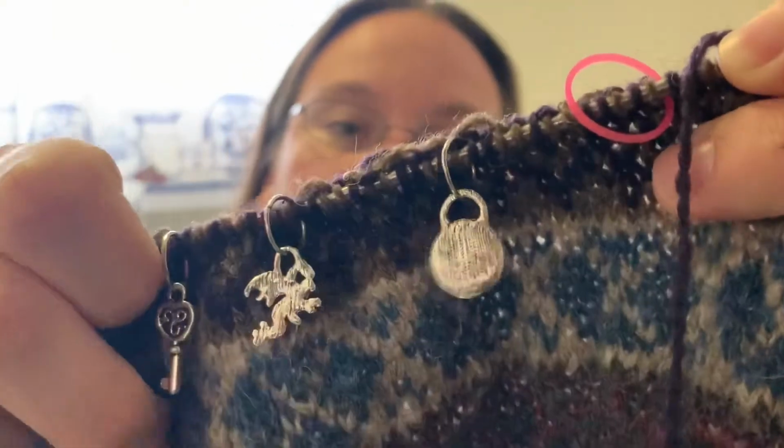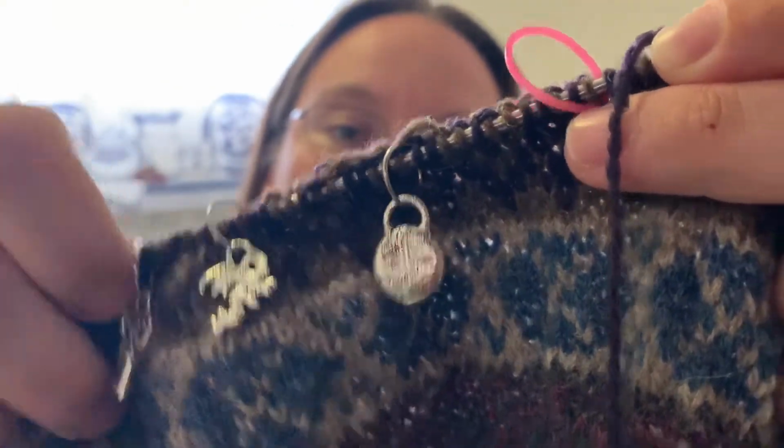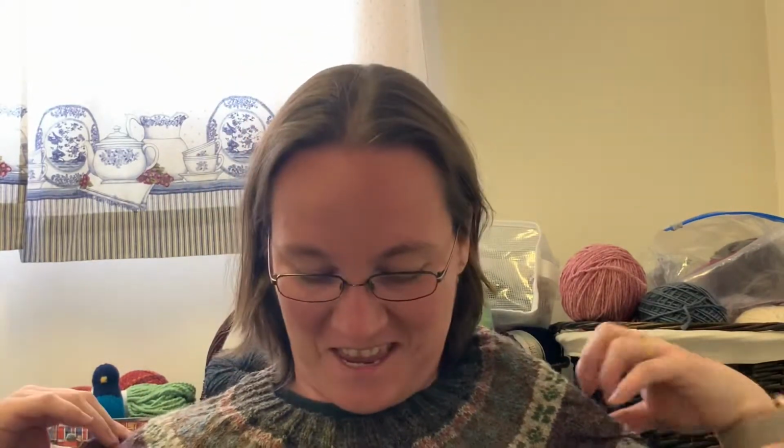I have not finished this motif yet with this purple and brown, but once I do, I'll figure out what colors I'm gonna use next. So far, this is what I have. And my sister and my husband think that I should just cast off here and walk around like this. So who knows, maybe for Christmas one year, the two of them will receive just a yoke from me instead of an entire sweater. So that's my sweater progress.